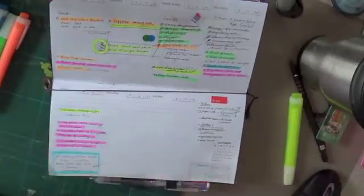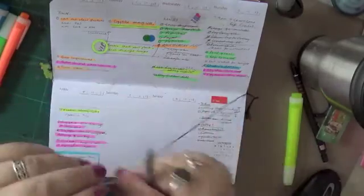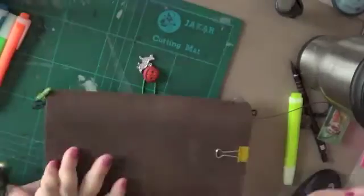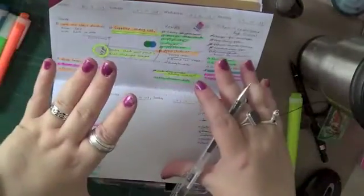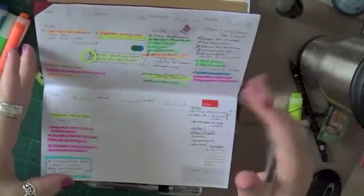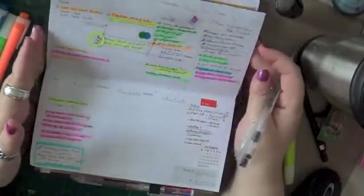Okay, so you've just seen me working on my weekly journal. Now, this is in my Midori. It's a landscape version. Those of you who've watched my Final Facts video will know that I prefer to work landscape rather than working this way for my journal. It just gives me more room to work with.